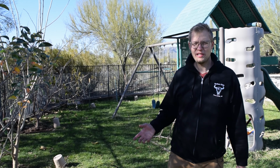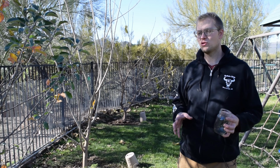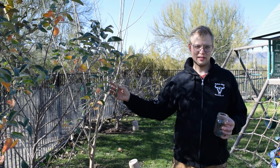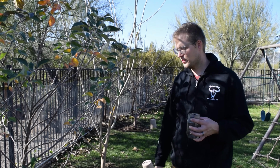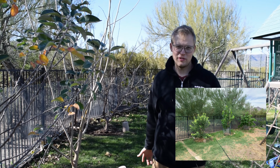So these are some of the trees we have right now. This one is an apple tree, and keep in mind it is winter right now, so these trees are mostly in their dormant season. Apple trees need cold hours, and that's why when it gets cold, trees lose their leaves, and they need to soak in some of the cold hours to fruit in the next season. So we're hoping for some nice apples from this tree. We just planted these about 9 months ago, along with all of the trees you're about to see.